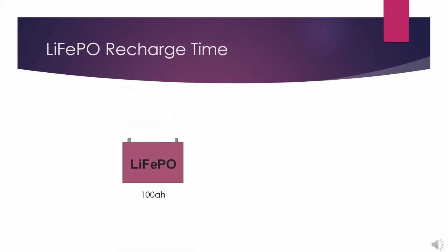Lithium is much more straightforward when it comes to how to calculate its recharge time. If we have a 100 amp hour battery and we're charging it at 20 amps, and we do that for our 5 solar hours, we're going to get 100 amp hours back. So it turns out lithium is a great match for the solar hours that most of the United States has.